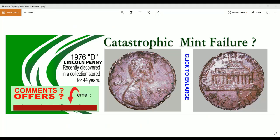Okay, I received this in an email, and this is all the email was. Catastrophic mint failure? Click to enlarge the images. It's a 1976-D Lincoln cent, recently discovered in a collection stored for 44 years.